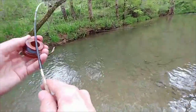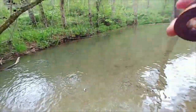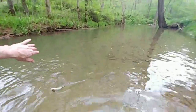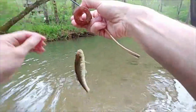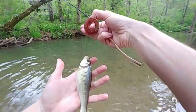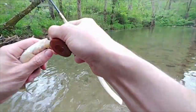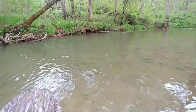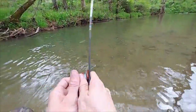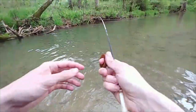Wow. Dude, that's a big stripe shiner. There he goes.